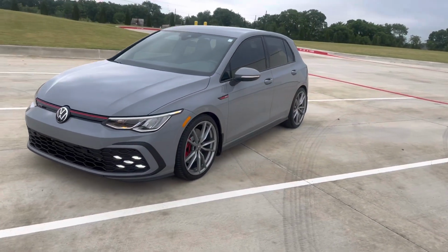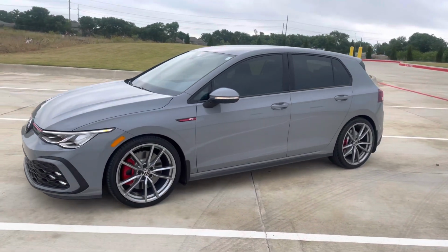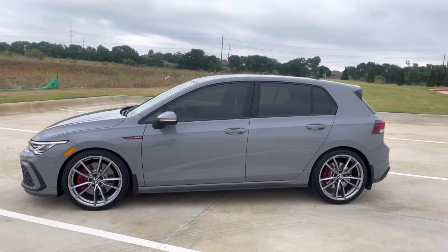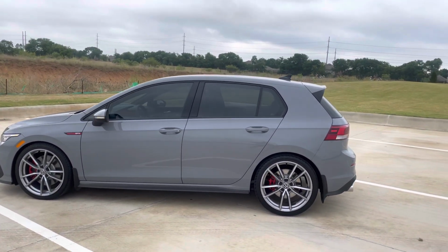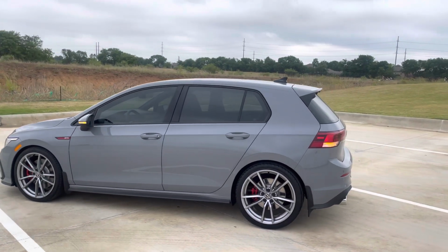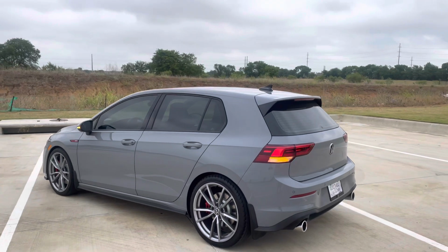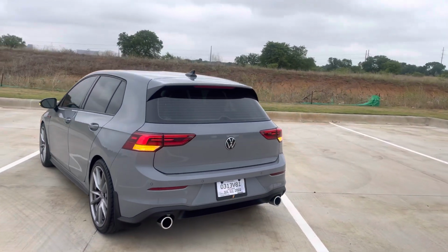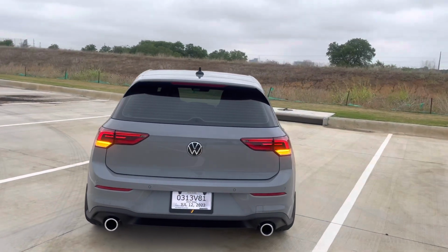I think with the Pretz, it looks perfect for me anyway. I really love how the OEM color of the wheel matches with the moonstone gray really well. So that's really nice. But you know, regardless, that's pretty much it. The car drives really good.